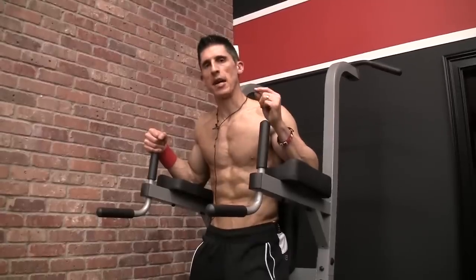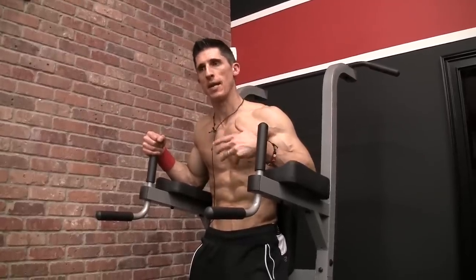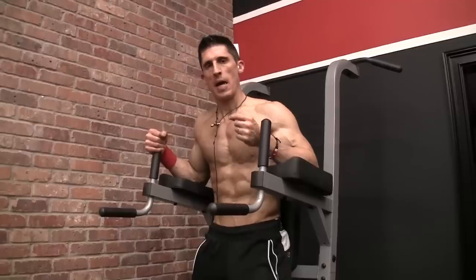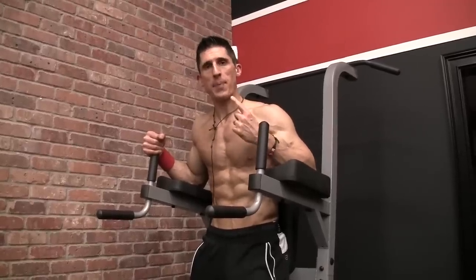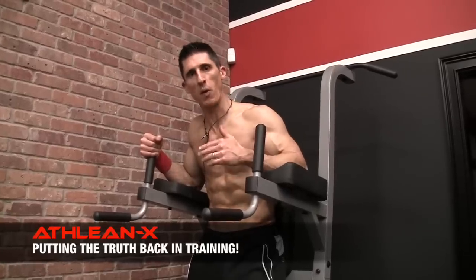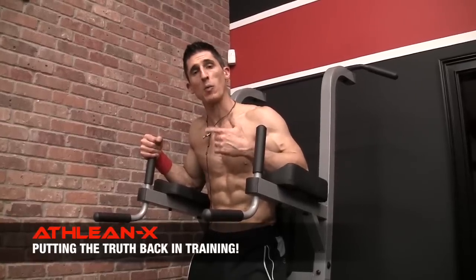Last but not least, guys, another red flag, and it has to do, once again, with a comparison of strength, and that is how you perform on a dip. If you perform better on an upright dip than you do on a properly performed chest dip with your torso leaning forward, you've got a chest weakness, and it's something you want to address.